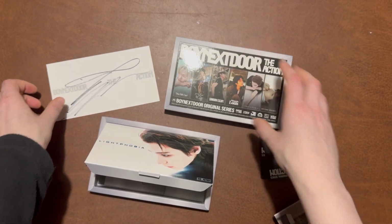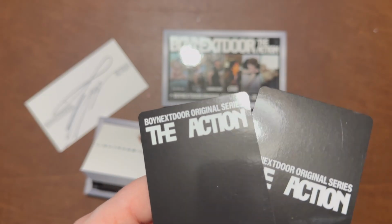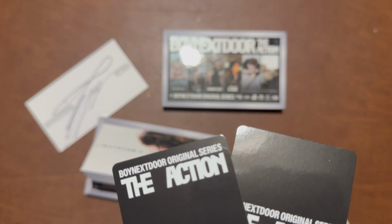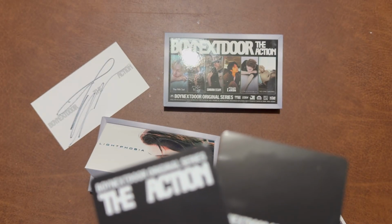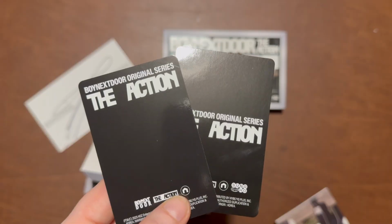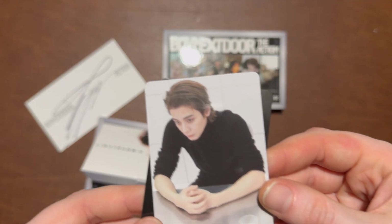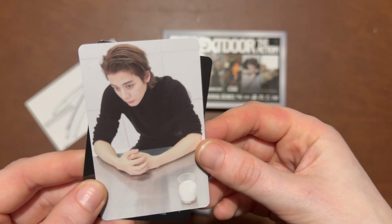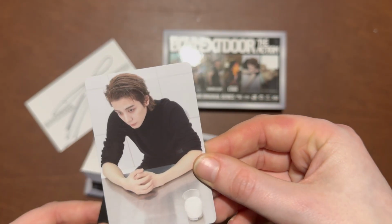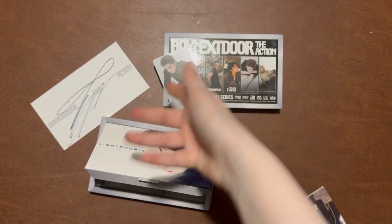Put that to the side. We can do photo cards. From the template I saw, one is like a US card, but different from the card from the regular albums, and one is the actual photo card. Let's do this. So we did get Lehan's US card, it looks like. Concept, yes. Milk, sure. So we got a good set going.